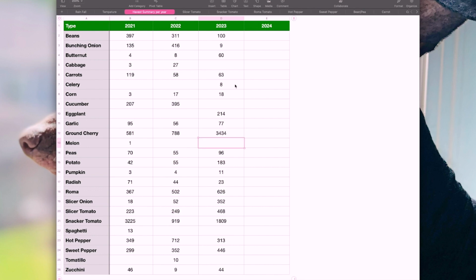Didn't grow any melons because I don't really like melons. Peas was a pretty good year. The dogs ate most of them. I like to use peas for snacks, so they get a lot of those snow peas that they can just snack on in the garden while I'm doing whatever it is I'm doing.